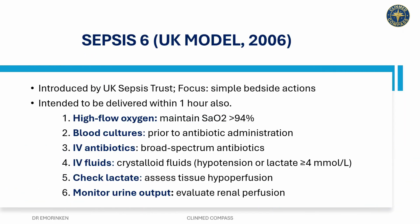We'll be looking at 2 bundles, Sepsis 6 bundle and 1-hour bundle. We'll start with the Sepsis 6 bundle. The Sepsis 6 was introduced by the UK Sepsis Trust. It is a practical bedside model delivered within 1 hour. It's expected that the components of the Sepsis 6 all will be delivered within the first 1 hour of development of sepsis or presentation. It includes 1.